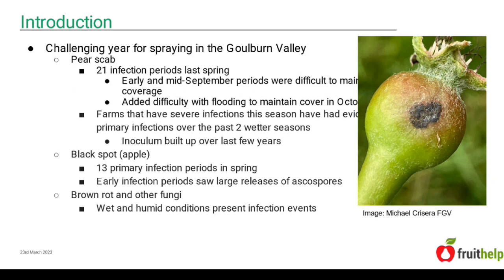Where things got really bad, we've had that build up over the last couple of seasons. Nic Finger made the comment that there's generally been primary infections over the last couple of seasons. You've got carryover inoculum, so we started off with a little problem. 21 was quite wet, 22 was even wetter. So we've got this exponential build up of inoculum and pressure for disease. Black spot for apples, 13 primary infections.